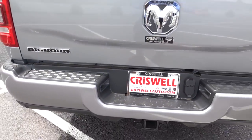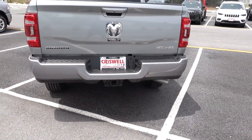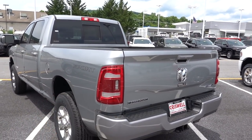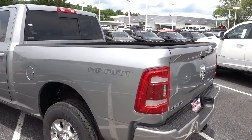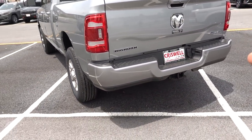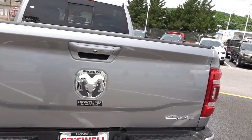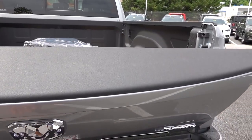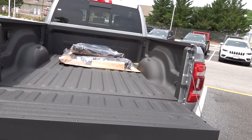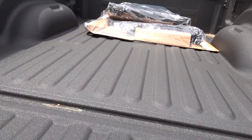Out back, painted bumper, as I mentioned, with the sport appearance. You can delete that sticker. So if you're building this truck from the factory on your own, if you don't like that decal, because I would take that off in a heartbeat, you can delete that from the factory. And this tailgate, unfortunately, oh, this has level 2 equipment, so you do have a dampened tailgate. This was an optional spray-in bed liner.